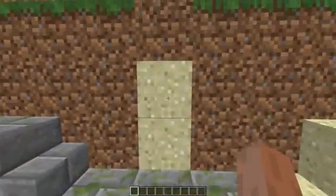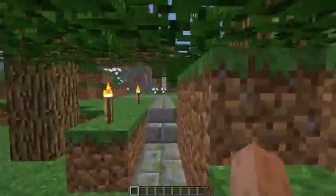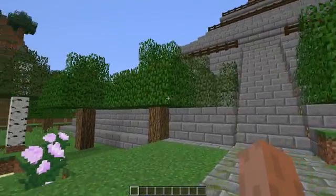That looks like a door. Oh, maybe it is. Maybe it's an underground crypt for the ancient peoples. Anyway, so here we are at the base of the pyramid.